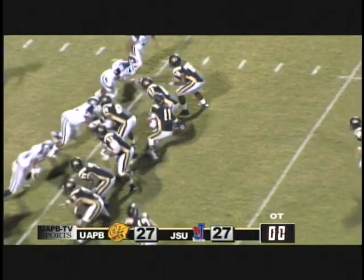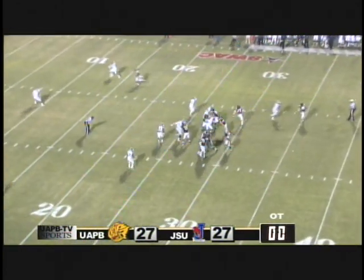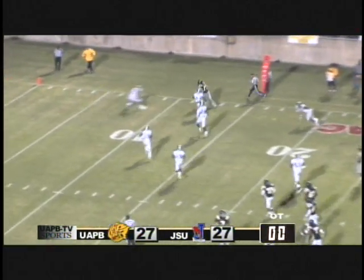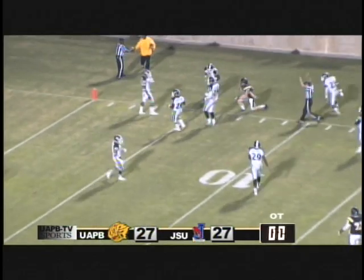So here we go. Play action bootleg. Anderson's in trouble. Gets by one man. He's got a man open. Big tight end's got it inside the 10-yard line.